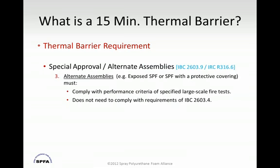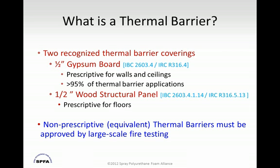There's also a third one that allows for special approval and alternate assemblies, and this is defined in both codes. You can have an alternate thermal barrier assembly, which can potentially include exposed spray foam or spray foam with protective covering or coating. This must comply with the performance criteria of specified large-scale fire tests. And there are 4 that we go through. It has to meet certain temperature release rate, temperature generation rate, heat release rates, and there's about 6 different criteria it has to meet for it to pass. However, it does not need to comply with the 15-minute increase in temperature for ASTM E119. So there are basically 3 ways you can define the thermal barrier.